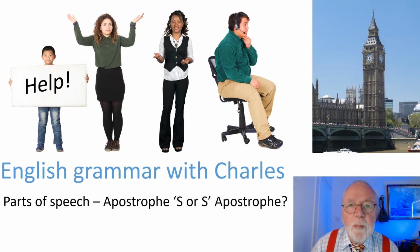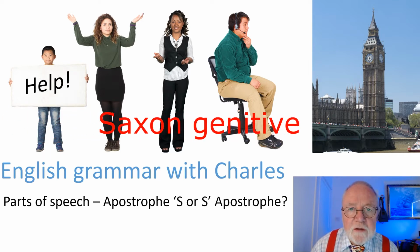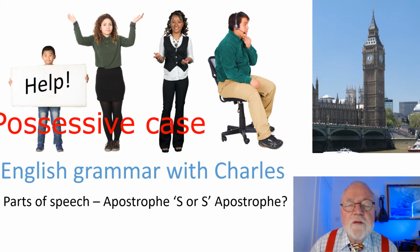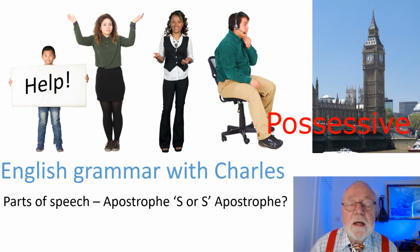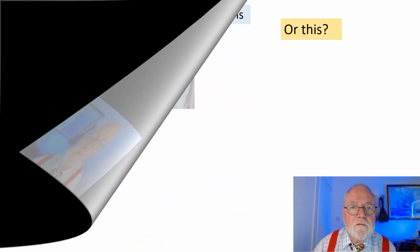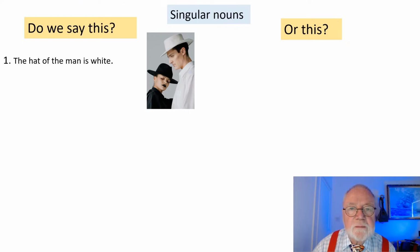We're going to have a look at the apostrophe. That shows us in our written work that something belongs to a noun. Grammar professors call it the Saxon genitive, but I think these days you hear more possessive case. I'll give you some exercises to practice it, and I'll tell you an English joke to see that you've really understood how the apostrophe works. At the end of the video, I'll give you some synonyms which will help you expand your vocabulary for your written work in exams. First we'll look at singular nouns.